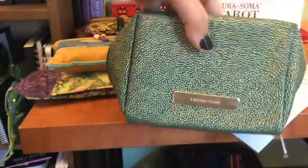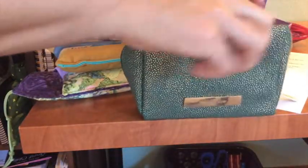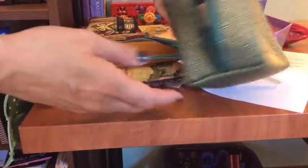I bought these at like a TJ Maxx sort of place, and it's supposed to be for makeup. What I like about it is that it opens way up. So I could put a giant deck in there along with the crystal or whatever. Zip it up.